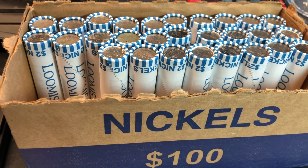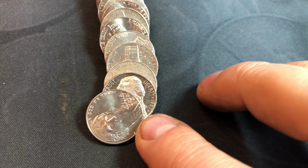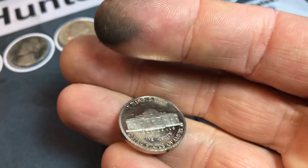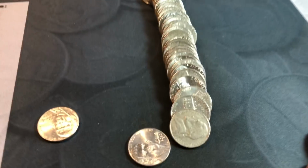We just grabbed roll 22 out of the box, and I started to go through it, got to the second coin, and that one popped up, and I think that's going to be a proof. And I'm... 1987 S proof. Beauty. War nickel and a proof on the top of the board. 5 other finds at the bottom.